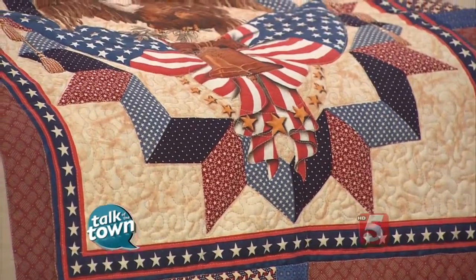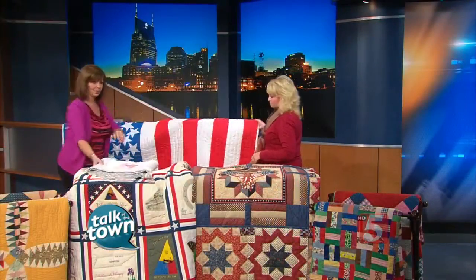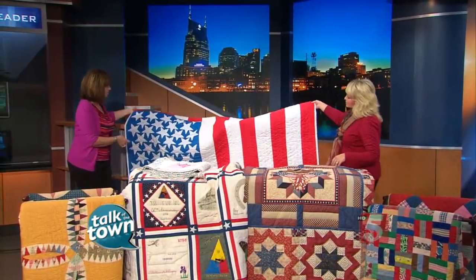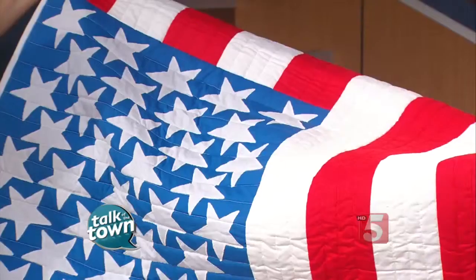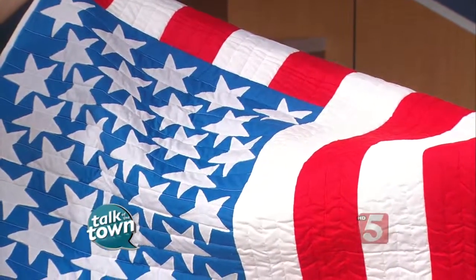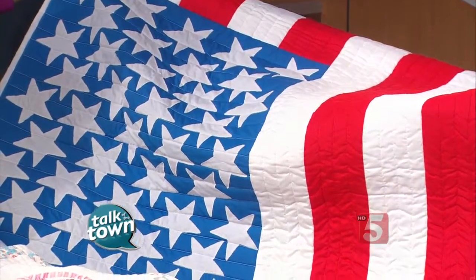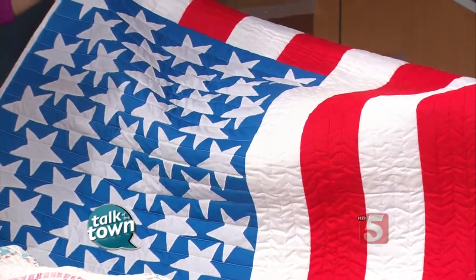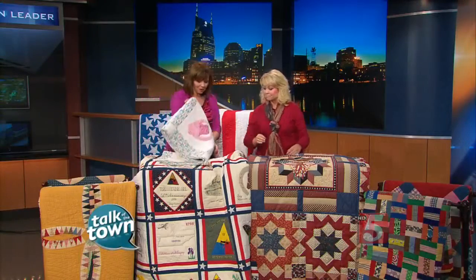It really is. You've got quite a patriotic one back here. Take a look at this one. American flag, sort of. Yes, this quilt was purchased at a local estate auction, actually by the husband of one of the Quilt Guild members, and she did not even know that he was there, and he purchased this and brought it home to her, so very, very appropriate. That's so kind. It's a very, very nice patriotic quilt.